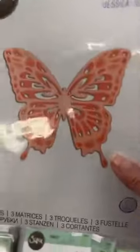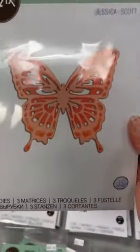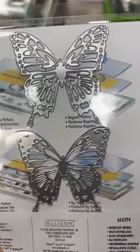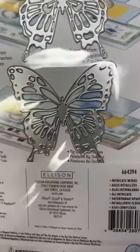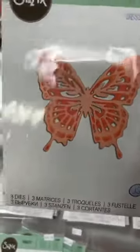Intricate wings, there's only one set left, and that is deceiving. Là, ça a l'air gros, puis ceux-là est vraiment une bonne format pour une carte. All right. So this one is Jessica Scott.